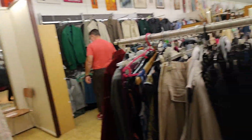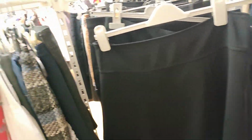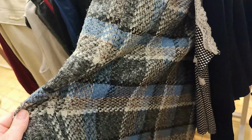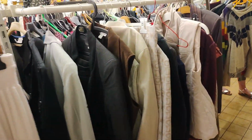Padded coats. They were like a muslin. It's not muslin. What is it called? I can't think what it's called. But anyway, it's a cotton that I like the fabric of again. A lot of the time I'm looking at things for the fabric, not necessarily what the actual item is. If it's big enough that I could use the fabric for something else, I might pick it up.